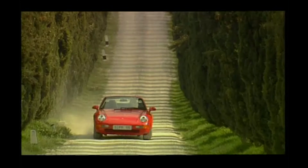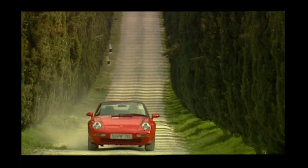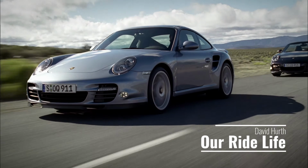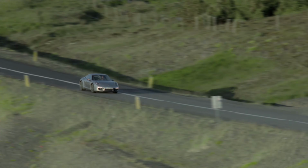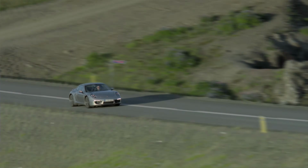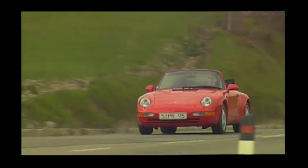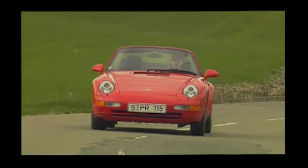Is the 993 generation the best generation of the Porsche 911? In past videos, I've made the arguments of why the 996, 997.2, or 991.1 are the best generations of the Porsche 911. I'm sure some of you watching those have thought there's only one generation of the Porsche 911 that should be considered the best, and that is the 993.